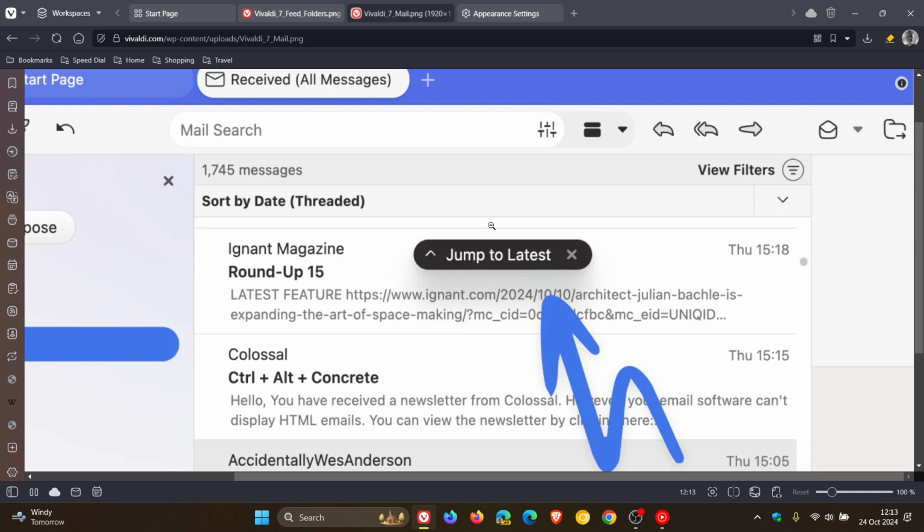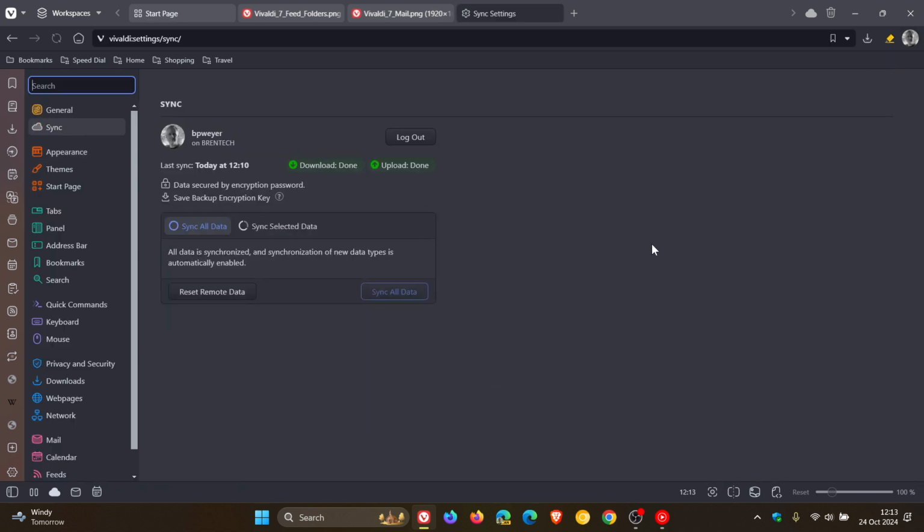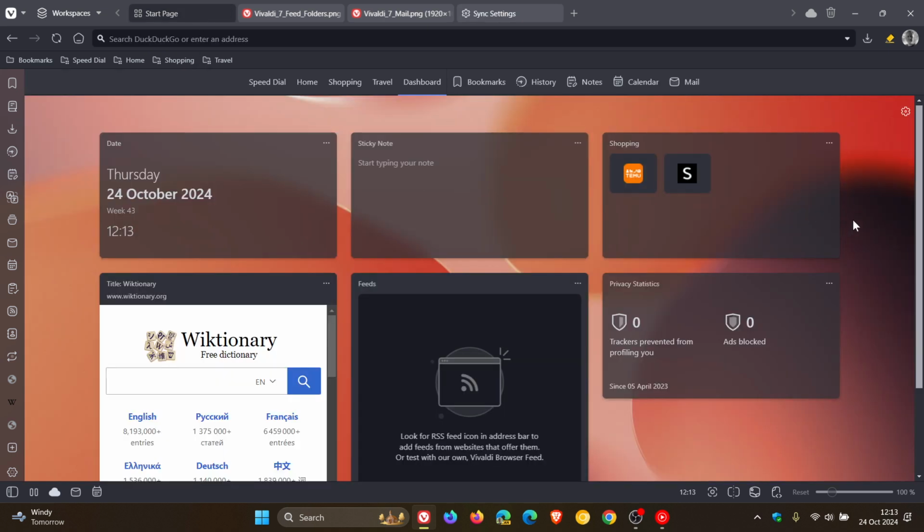And then something else I'm quite happy to see they've rolled out with version 7 is instant sync. So if you are using Vivaldi on multiple desktop devices, your bookmarks, notes, and settings are now synced in real time. And Vivaldi sync has been a little bit in question. I have actually seen a couple of comments on the channel. So there's a better instant sync. So hopefully that will sort out and resolve a couple of these sync issues with this latest version upgrade.